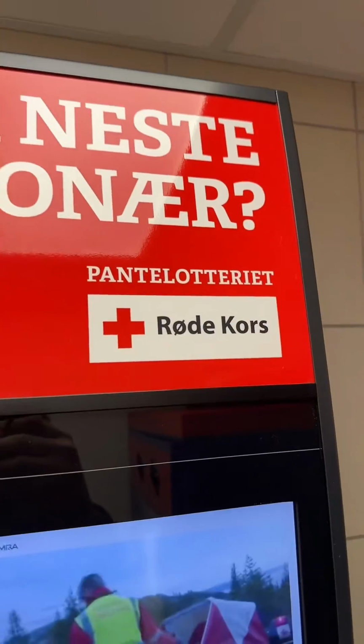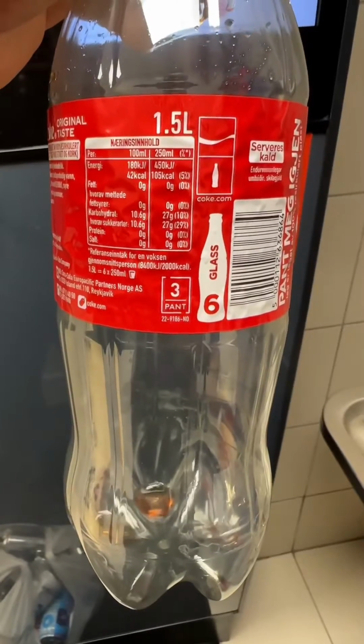So it's pretty straightforward. The only difference that I have noticed from Norway and America is that Norway has a thing called a panta latteri, which means that after you put in your pant recycling, you can either take the money that's on the screen back, or you can play the lottery and you can win more money. But if you don't win, then all the money goes to the Red Cross. So, it's not a bad thing. It's a good thing.